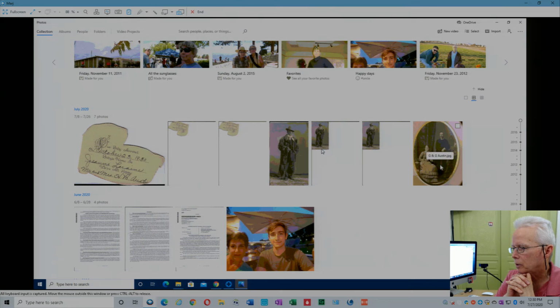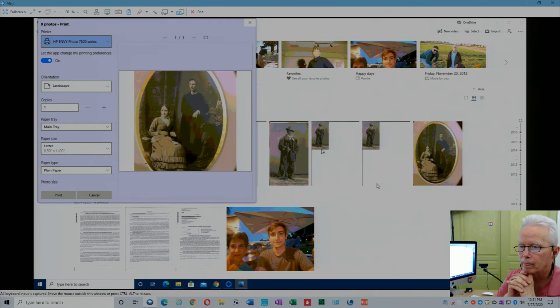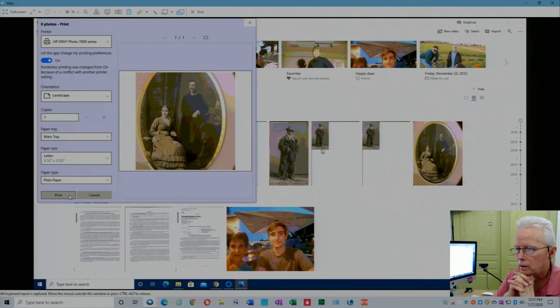Okay. Go ahead and right-click on that picture. And then, let's see, do we get... Yeah, try that. Let's just see if that works, if we get lucky. Now, this is going to print on 8.5 by 11 letter size, and we'll go ahead and do that just to see if we get that much to work. So on the bottom left corner of that window, there's a print button. Go ahead and click that. Yes. And we'll wait and see if we get something at the printer.